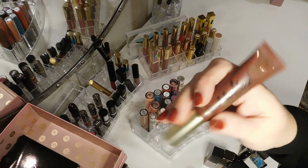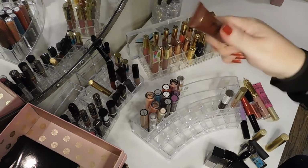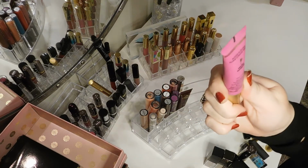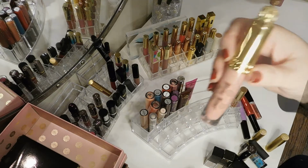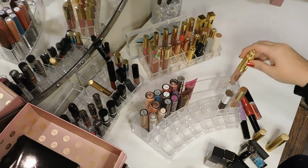This is Too Faced Melted Matte Chocolate in the shade Chocolate Cherries, and I'm going to keep that one to actually use once in a while. This is the Too Faced Melted Matte in the shade Melted Rainbow. This is the Peaky Rose Elegant Gloss and Boss Gloss. They did send me that free for a complaint I had with the palette, but I do like it, and the packaging is so pretty, I'm going to keep that one.